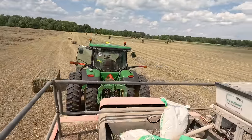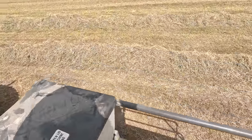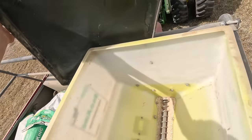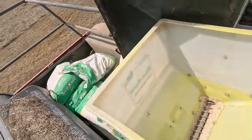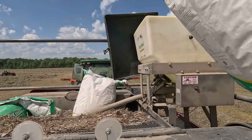Here's my stockpile up here. Pop the top here. Oh yeah. Just running out, good timing. Take some of these, dump it in here, and we'll be good to go again.